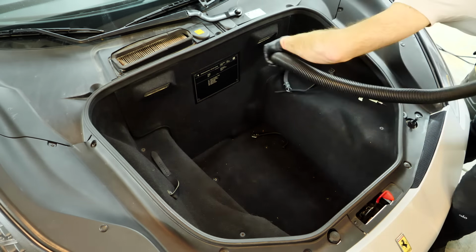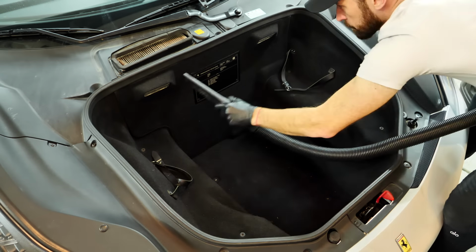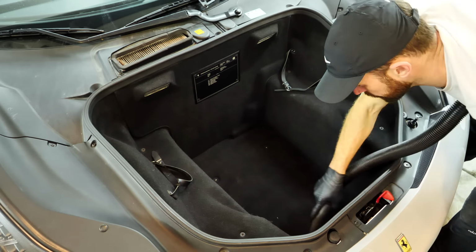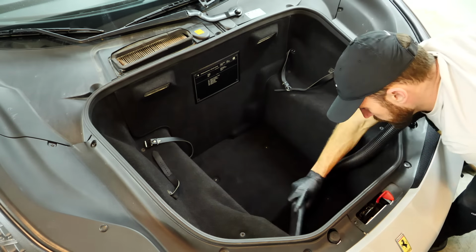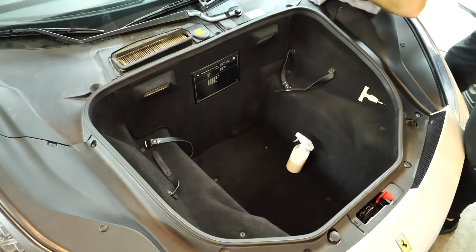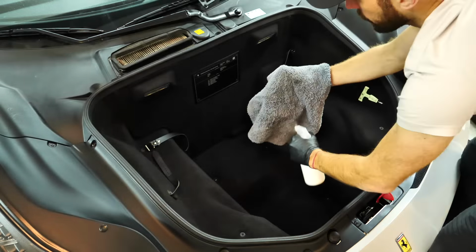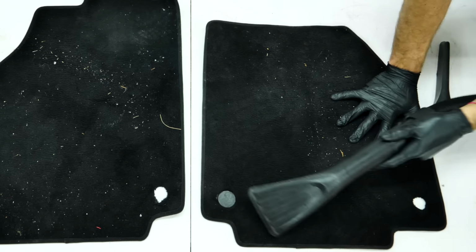Now, if you didn't know, Ferraris have the engine in the middle of the car, which is towards the rear. Because of that, there is no trunk. So instead you have a frunk, which is a trunk in the front of a car. In this case, this one had a few pieces that were kind of broken here. But in actuality, it's a fairly large trunk, and I was surprised with how big it really was. So I used my vacuum cleaner to clean the inside of this area and the carpet. And then I'm just using my interior quick detailer to clean up all the plastic panels and any dirt that might be on there.